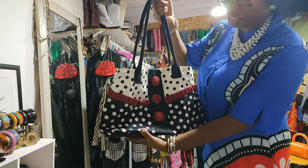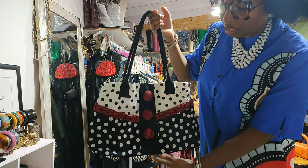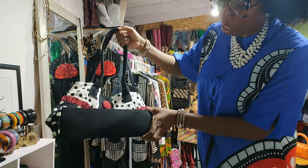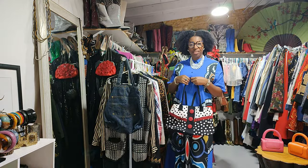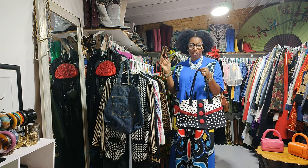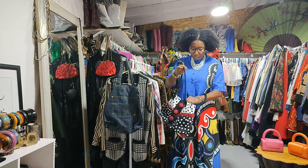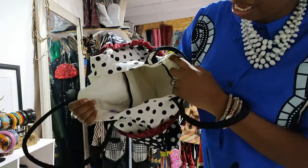Let me get closer so you can check out the polka dots. Beautiful with the big buttons here. I love the contrasting colors with the red and the black stripes with the ruffles here as well. This is such a quirky piece. Loving this. It has so much character. It's so different, and this is the purpose of my thrifting, always looking for the odd piece out, because it's gorgeous. It's really big. It can definitely carry a lot of my things, and I am all for it.